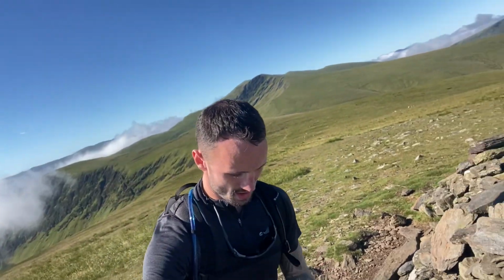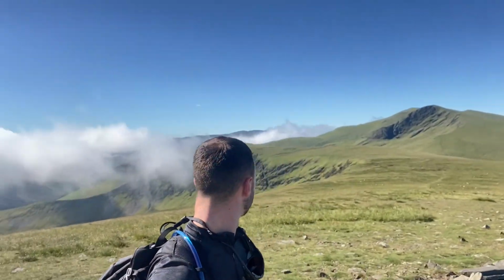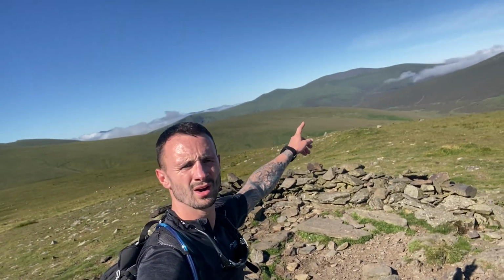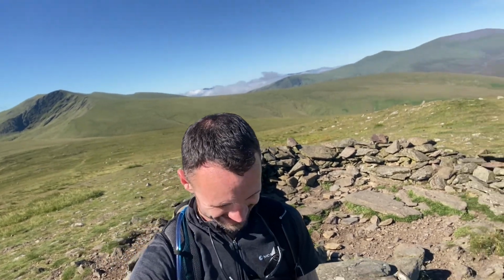So we're now at the top of Bow Scale Fell. You've got Bannerdale Crags just behind me here, and then you've got Blencathra behind. Skiddaw Little Man and Skiddaw as well. Not quite sure what these are in front of me, but yeah. Just gonna take a seat somewhere, have something to eat a bit first, and then crack on. Let's go.